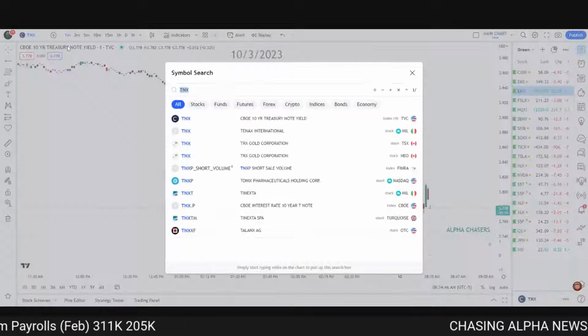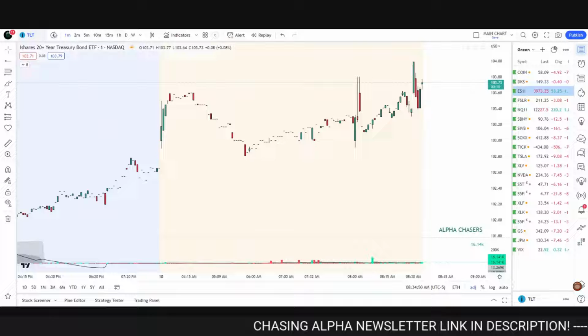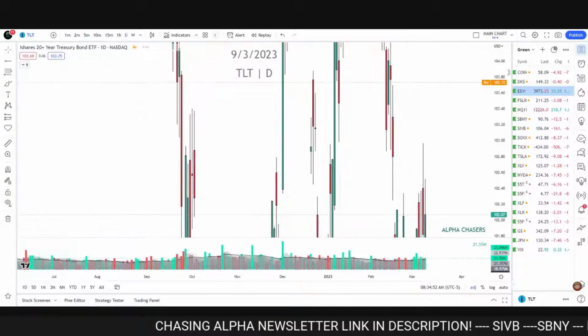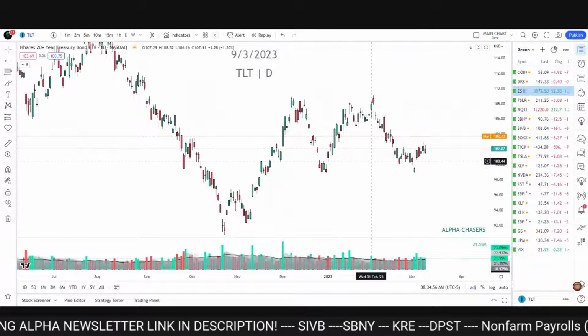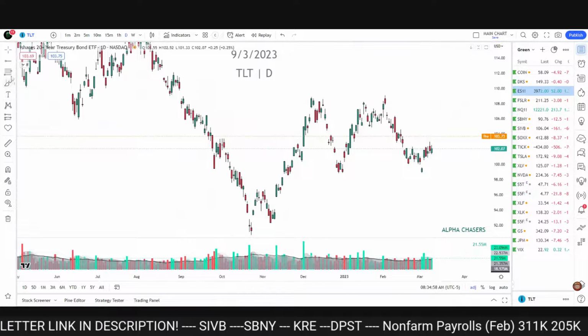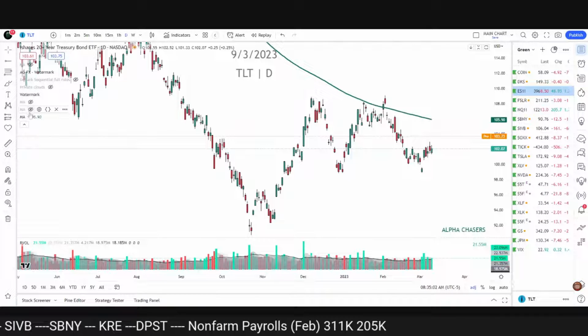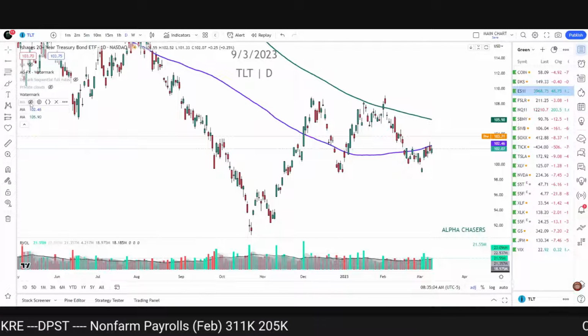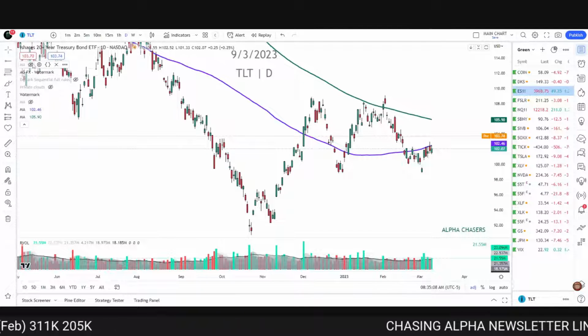I'll give you another one that is just probably absolutely glaring right now. It's probably going to rip people's faces off, is TLT. This is just going to keep going down. Got the little abandoned baby down here. You can look at this and put in some of these moving averages just so you can see where you're at with them, where you're going to open, how you're in the middle, so you have an understanding of where you're at.